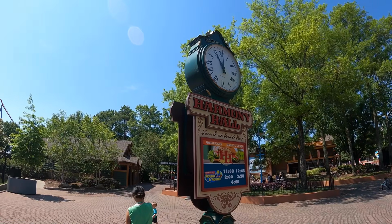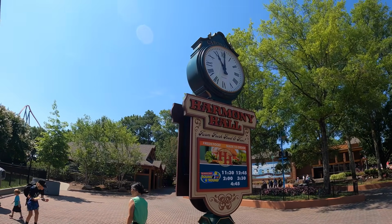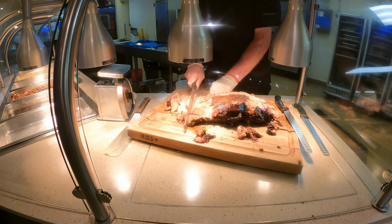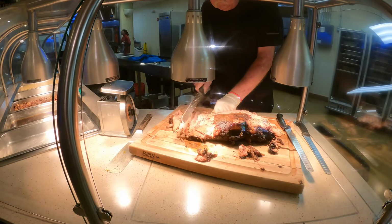We haven't had a chance to eat breakfast this morning. We got to the hotel breakfast a little late, so we're going to eat at Harmony Hall. This is a cool place to eat. Ate here last time I came to the park and I enjoyed it, so hopefully it's good. Gotta get the brisket while you're in the south, of course. Such great park fare. I keep saying this in my videos, they've been really leveling up recently.